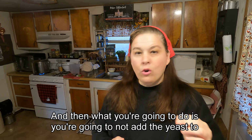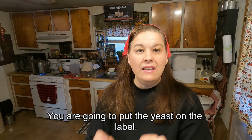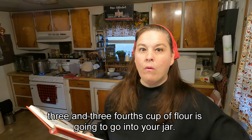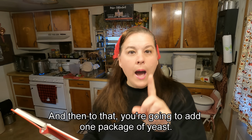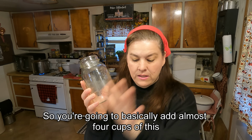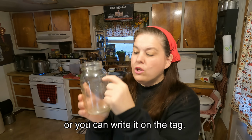And then what you're going to do is you're going to not add the yeast to this. You're going to put the yeast on the label. So the label is 3 3/4 cup of flour is going to go into your jar. I'm going to show you that in a minute. I will explain this more than once throughout the process. And then to that, you're going to add 1 package of yeast. So you're going to basically add almost 4 cups of this bread flour mixture, and then you're going to add 1 tablespoon of yeast in an envelope, if you wish. Or you can write it on the tag, that's what you need to add.